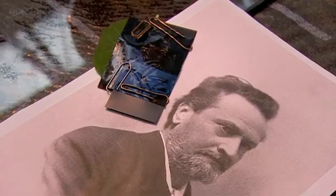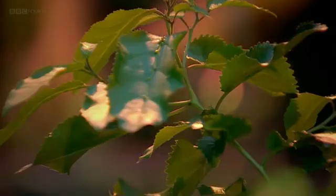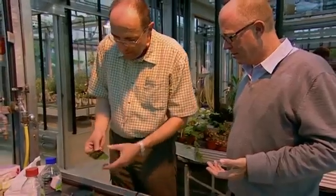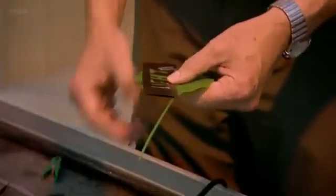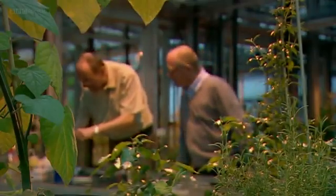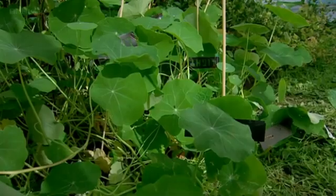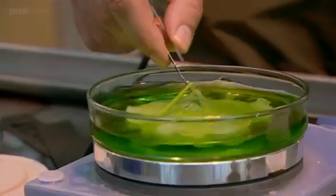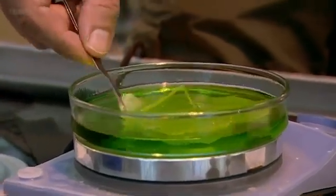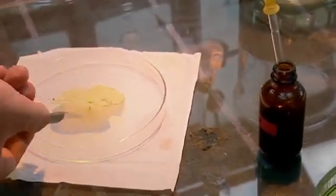Sachs carries out one final test. Part of a leaf is covered up, while another part of the same leaf is left uncovered. We have a modern version of this. He then places the leaf in the sunlight. If Sachs is right, only those parts of the leaf exposed to the sun should produce starch. Part of this leaf should have starch in, the bit that was illuminated, and the bit that was in the shade should not have starch.